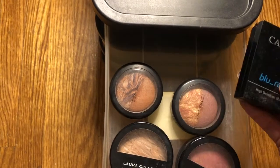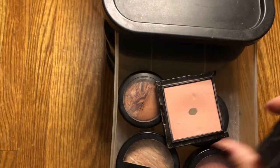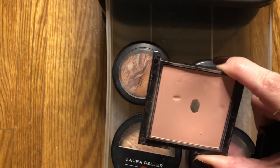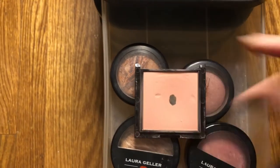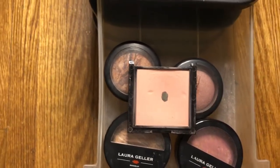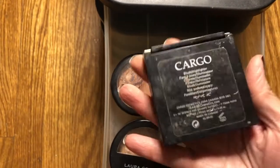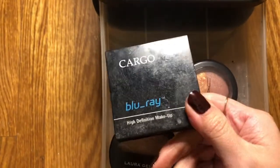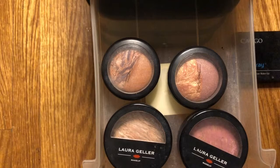I'm going to pull in from this tray the Cargo Blu-Ray blush, which I had in my project pan last year, but I haven't really gotten a ton of use out of this recently. It is a cooler toned pinky blush that is really pretty. It gives a very natural flush to the cheeks, and I like that for most days, so that should be an easy one to wear. I don't love that this packaging is broken, but it's still usable at least. I just don't like traveling with stuff like this, but this was a good one, so I'm gonna see how much use I can get out of this. And wow, this does look like it's just old. But hey, if it works, and I am trying to use my stuff, so okay.